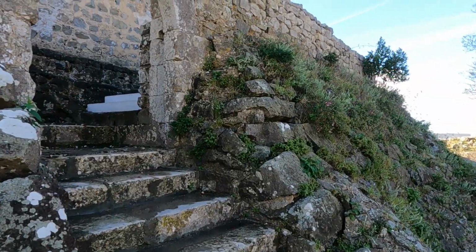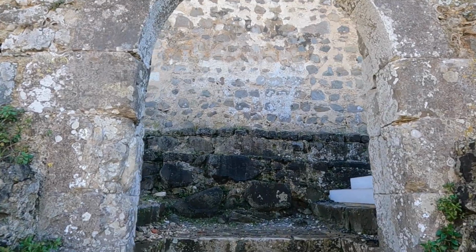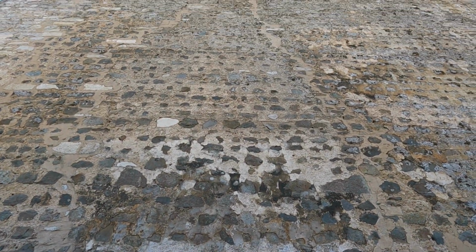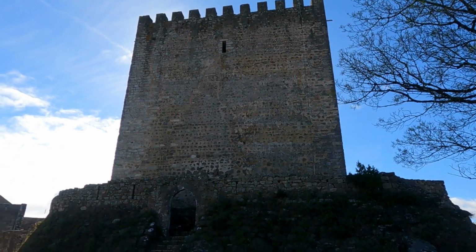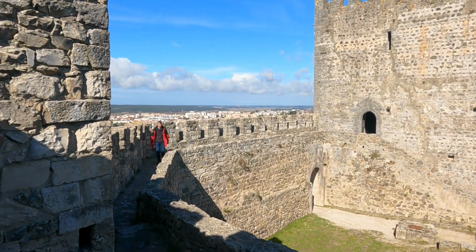So we're coming up to the Tower Keep now, and this was built in 1324 by Don Denis, and it was a military keep where they kept prisoners from the 14th to the 18th century, and it was the last redoubt for the military. This keep really is so impressive.